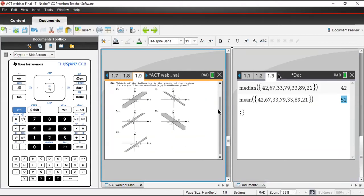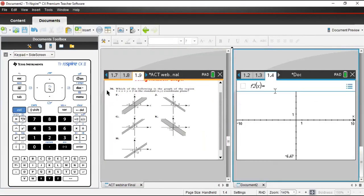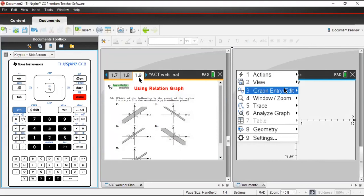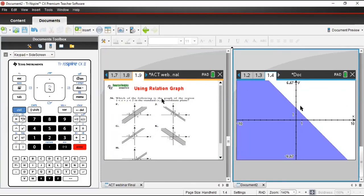And it has given me 5 options and asked me which one is the correct choice. So to do that, we'll add a graph page and select a relational graph. Going to menu, graph entry, relation graph. Let us write a relation graph of x plus y less than 2. Then again we hit tab and write x plus y greater than 1.